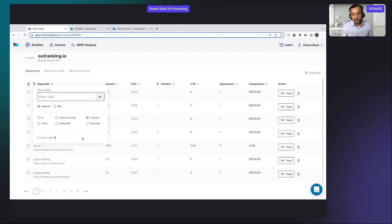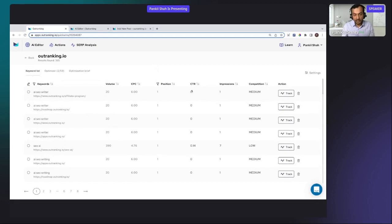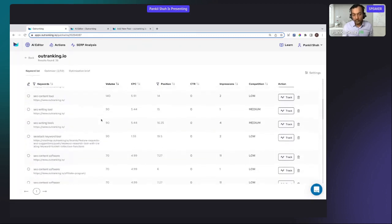You can add multiple filters to drill down even more and get the data into the right state. So now we're going to drill down by position, from 6 to 20. And then let's go by volume. Here we can start seeing what we really want to focus on in order to get that position going.